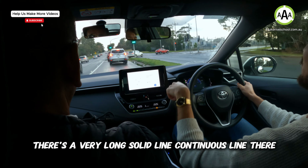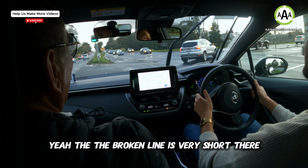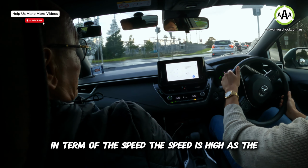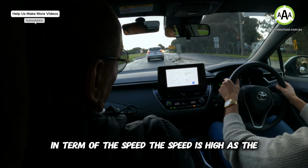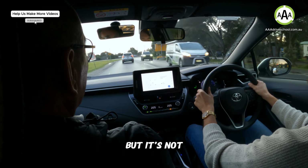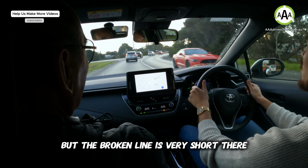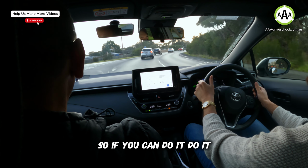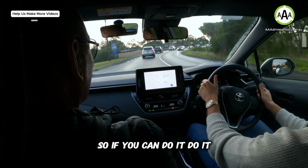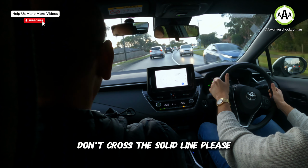There's a very long solid continuous line there. The broken line is very short there. In terms of the speed being high, the broken line should be a bit longer, but it's not. The speed is high, it's 80, but the broken line is very short. So if you can do it, do it. If you couldn't do it, please don't cross the solid line.